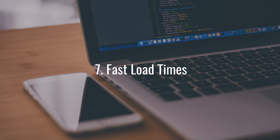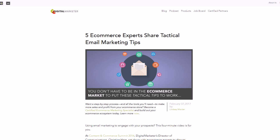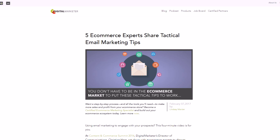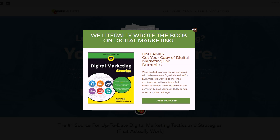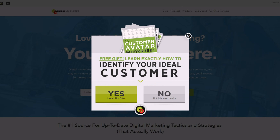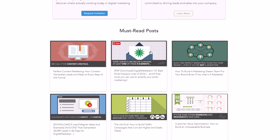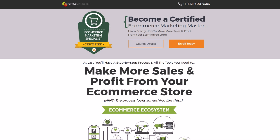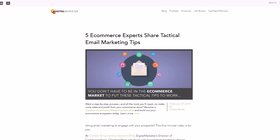Number 7, you need to have fast load times. You're going to lose a lot of traffic if your site loads pretty slow. A few things contribute to this. So we're looking at a random page here. Even if you go on the home page, okay, you get past these pop-ups, their home page, it's pretty lean. There's not too many pictures, not too many videos and things like that. Just about any page you find on Digital Marketer loads pretty quickly.